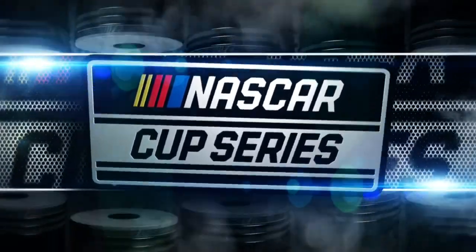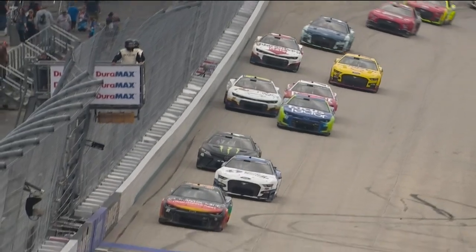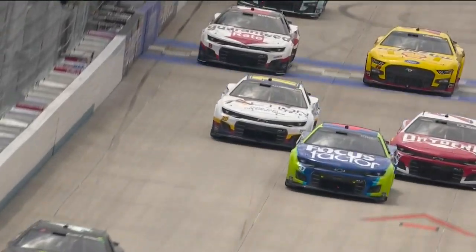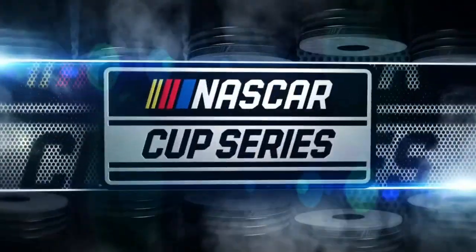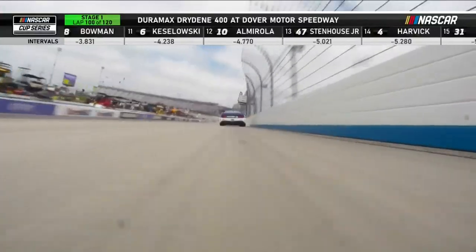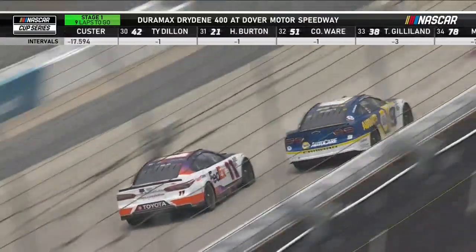A.J. Allmendinger got up to the wall. Did he get into it? Yes, he did. You saw the flames come out of his pipes. Got pushed pretty high by Eric Jones, too. He knew it. He was in trouble, lifted out of the gas. Wasn't enough. He's back. Cooled his tire and finally got to the inside.